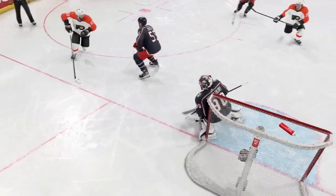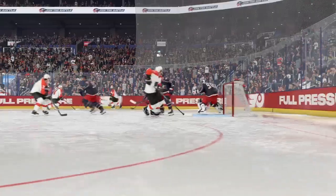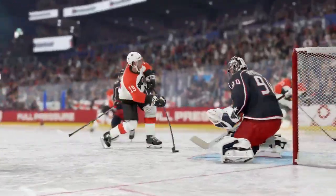Doesn't let up. They cannot believe that their team just has not played tonight, not happy with the efforts. They're getting blown out.